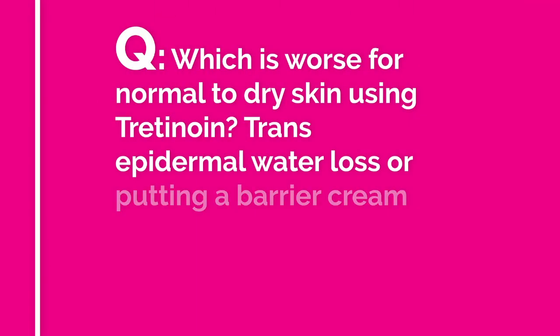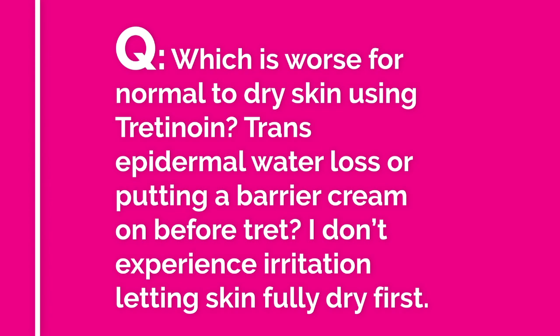Which is worse for normal to dry skin using tretinoin: transepidermal water loss, or putting a barrier cream on before tretinoin? I don't experience irritation letting skin fully dry first. Hopefully I understand it right. If you are experiencing TEWL, transepidermal water loss, due to the tretinoin, you need to put the tretinoin on first, always, and then you can put a barrier repair cream on after. Because when you use a lipid-based product, it inhibits absorption rate. Water-based products or thinner products need to go on first on your skin. Then you can put on your cream. You don't ever want to put the cream on and then a vitamin C or hyaluronic acid above it. It needs to go on first.